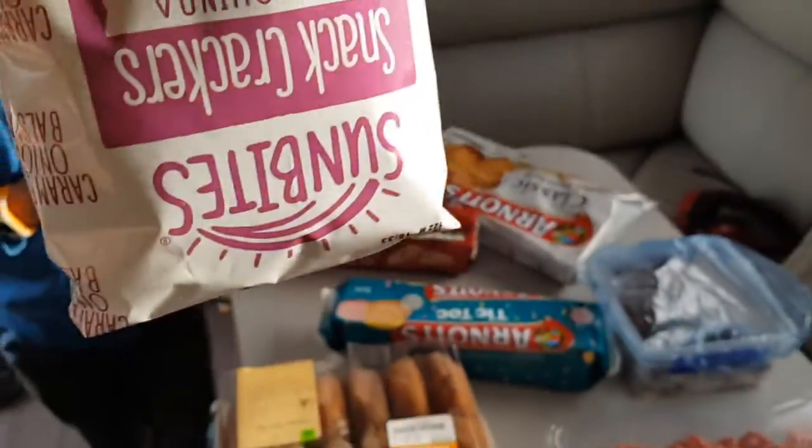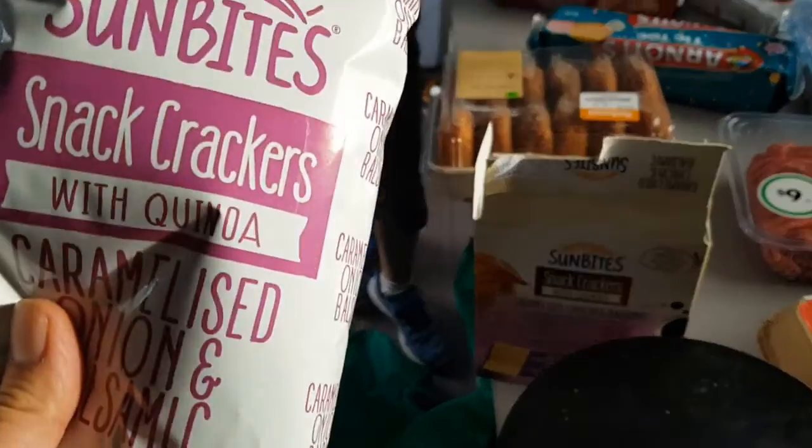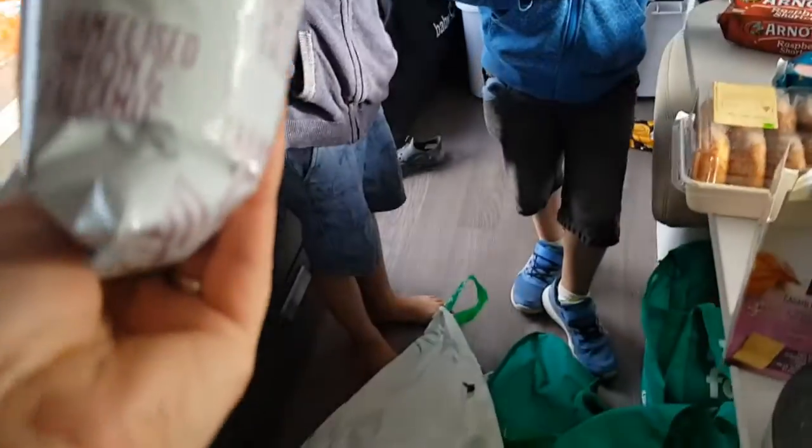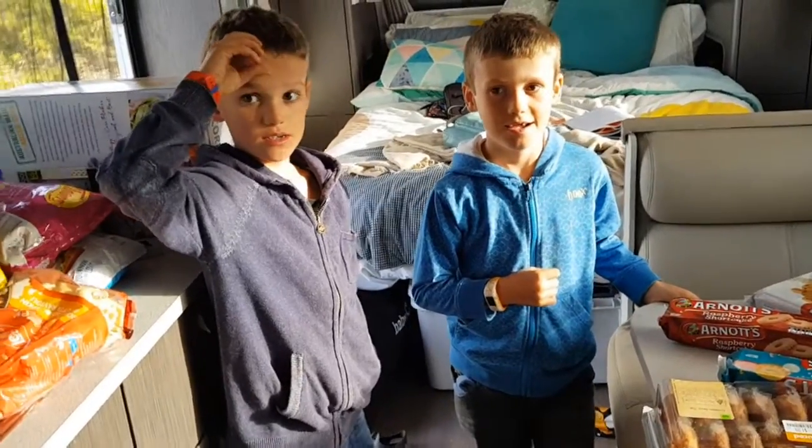Pantry stuff we've got here. Now to save some space in our pantry, I'm taking it out of the boxes. Don't you just hate double packaging like this? It's already got a bag, boys. Why does it need a box? That's not cool for the environment, is it?